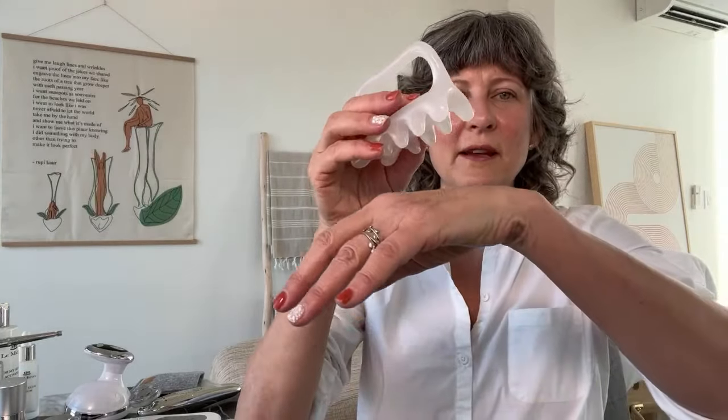Now, the amount of pressure to use, I get this question all the time because people are confused about it. It's very simple. The amount of weight that the Anma makes on my hand, that is all the pressure that you want. So you take that weight, just the weight of the device, onto your face, and that is all the pressure that you need. Believe it or not, there's this desire to want to get in there and do deep tissue massage with this on your face.